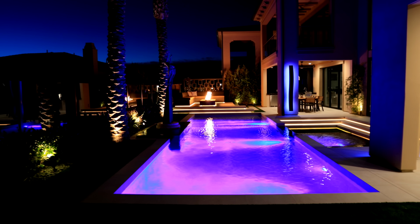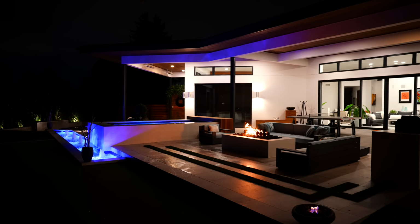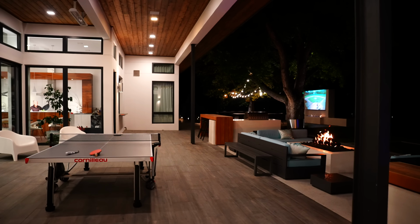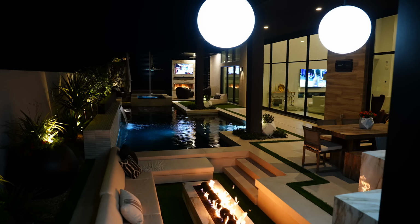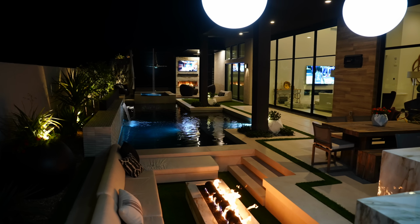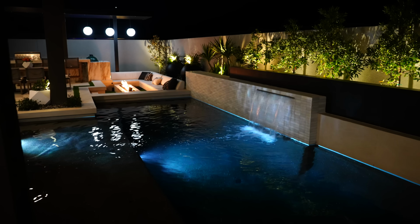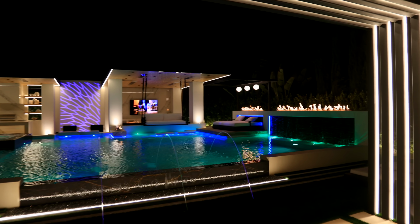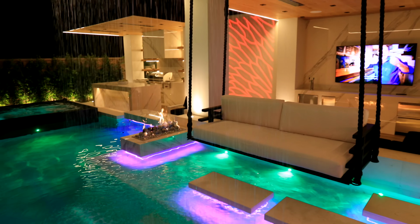Now, it could be something as simple as making sure there's adequate landscape lighting to really kind of frame the yard and show how big it is, or just having key lights that really spotlight specific architectural features. But like I said, if you make that investment, and like I said, it is an investment, it will absolutely be something you will not regret in your yard.